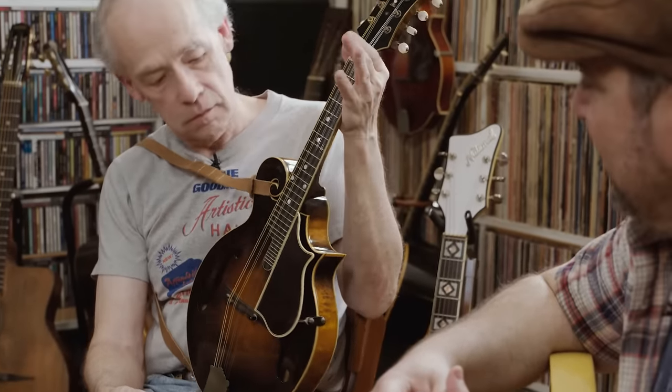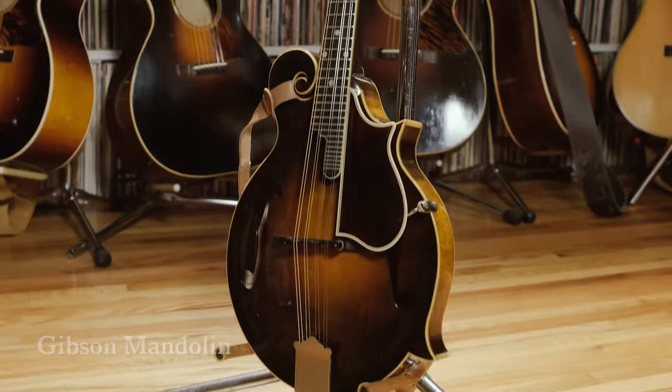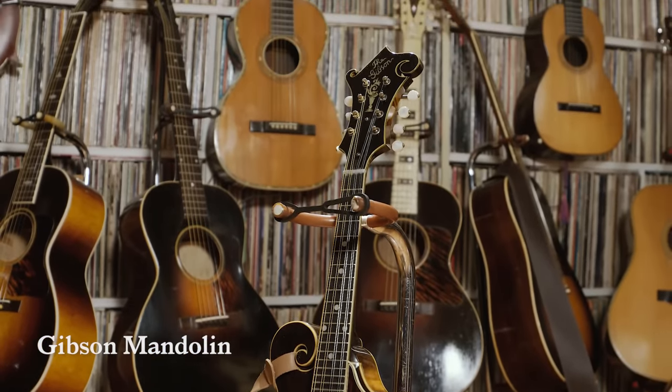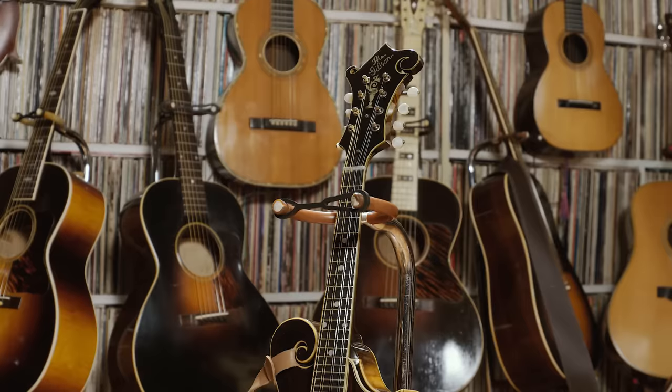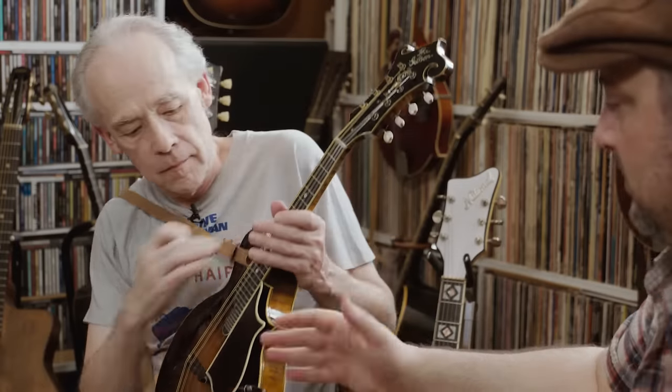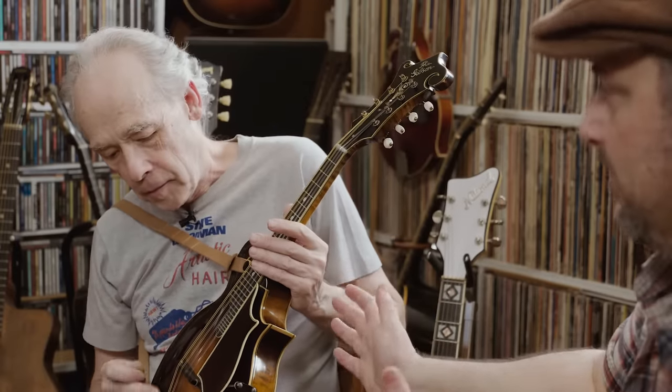Whoa. So, 1923 F5 Gibson mandolin. The inventor of this style is an interesting story because, for one thing, these are perfect. Unsurpassed. These are the holy grail instruments. There are a few holy grails in instruments out there. We have one right here with maple. It's an amazing piece.